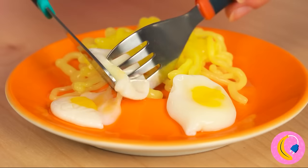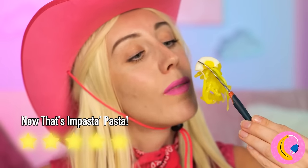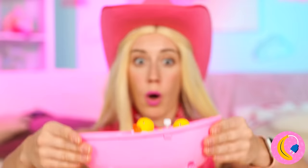Ooh, they're nice and runny. No wonder doll food lasts so long. Aw, what cute duckies. Uh-oh, we sprung a leak.